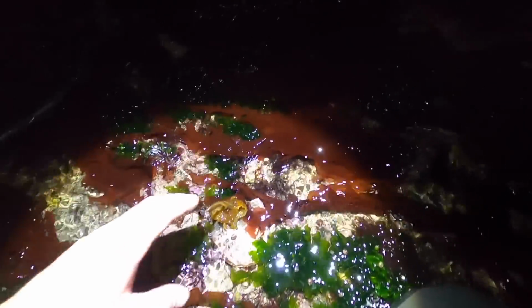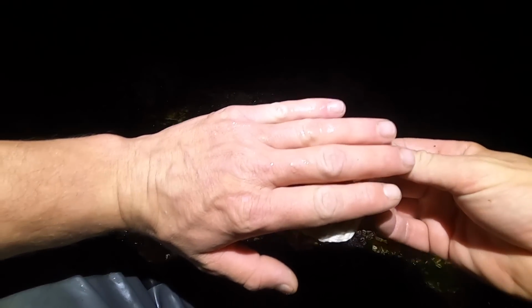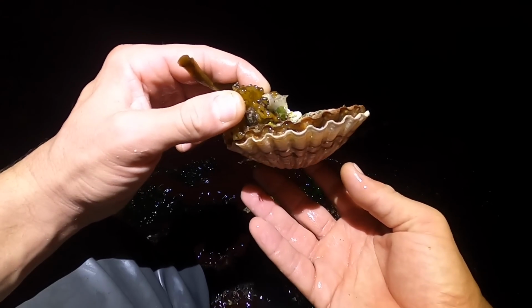Lovely little wrasse. We have found another one. That little beast. I reckon that one's in as well, you know. Not a huge scallop by any means.